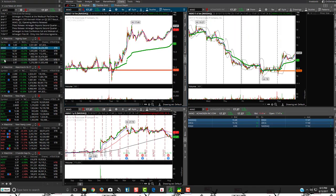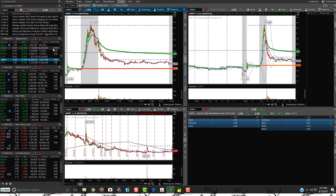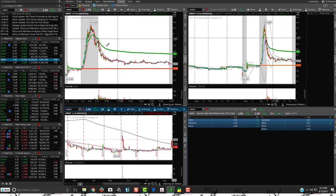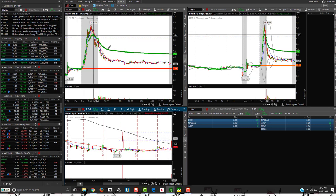AKAO. These ones I'm not going to go. HMNY. So this one, let's see here. Went up pre-market and then just completely tanked. So if you're going to trade it, you want to see if price will end up breaking this 386 marker and then kind of these areas. So keep an eye on it. But it obviously hit resistance and fell right back down today. Didn't do nothing but drop.